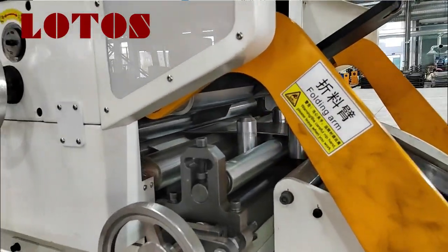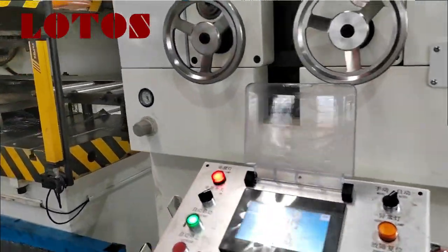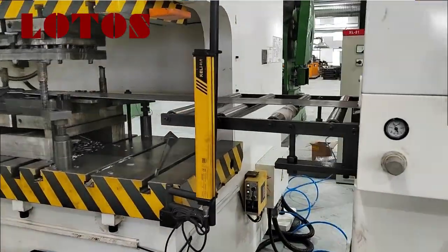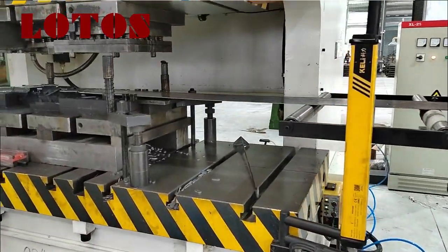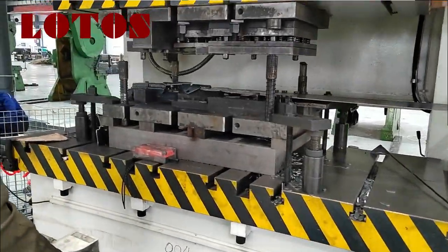Mold diversity. Using a turret system with multiple removable molds without the need to stop the line. Lower maintenance cost and simpler structure. It is more economical than the hydraulic system.